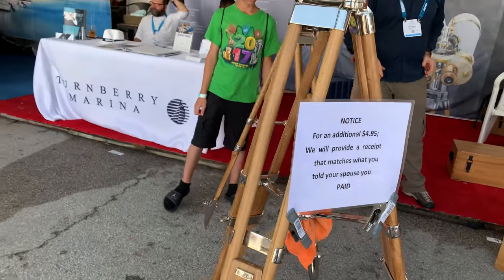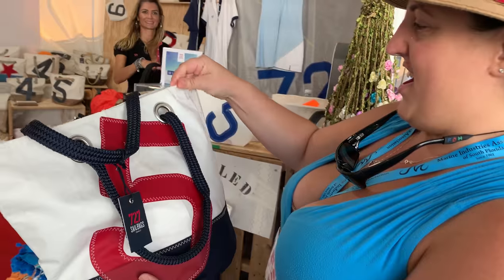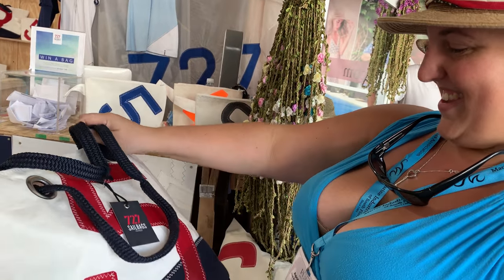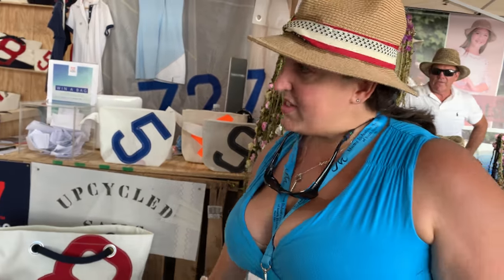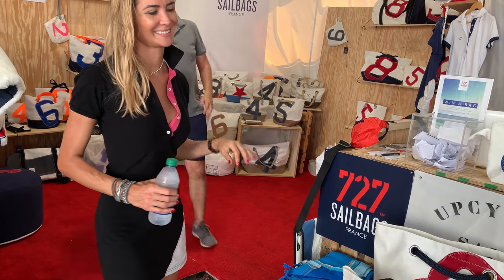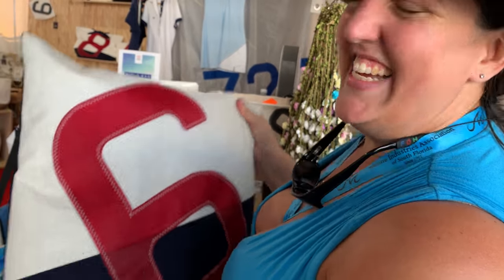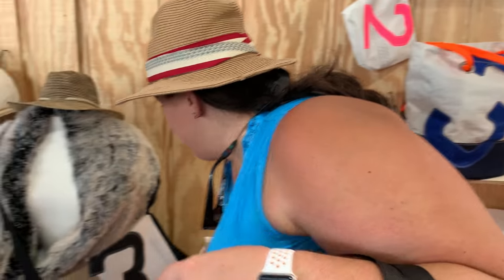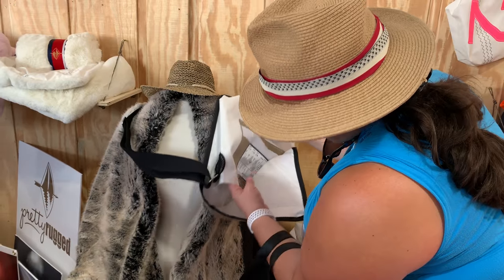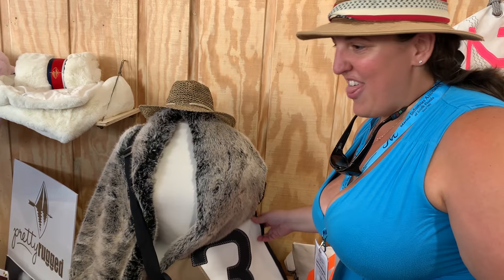Right? And we'll give you that for free. Oh, cool! This is sailcloth. Is it recycled sailcloth? Yes. I love it. We saw those in the Beneteau booth. You guys make them for the Beneteau? Yes. Oh, that's awesome. Oh, and pillows. Can we get one of everything? Oh, a messenger bag. I want this one. A pocket in there. That's what I want.